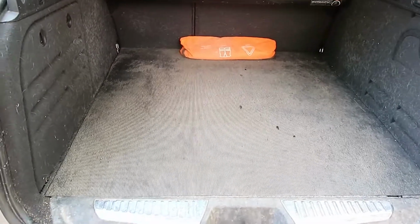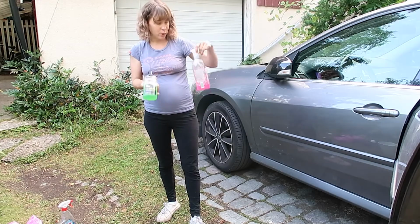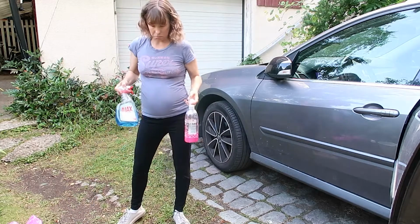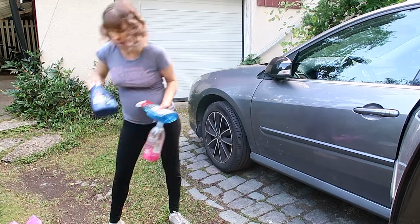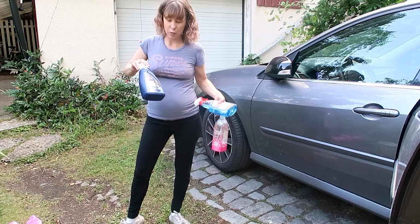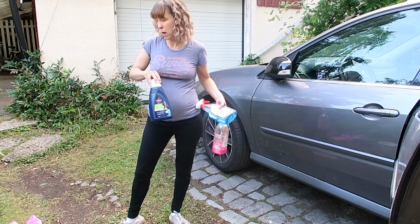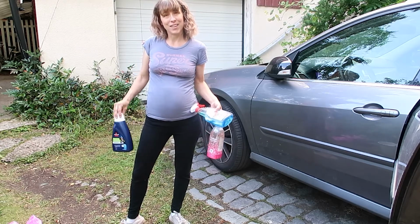So a few products I'm gonna be using. I've got some Klaus Olsen car shampoo, my Zaflora, some window cleaner and some Bissell pet stain and odor upholstery cleaner that I'm going to wipe some of the seats with as well. I've got my Shark Hoover and I'm going to tackle this car.